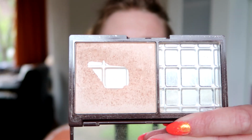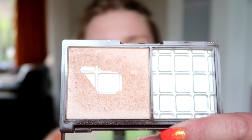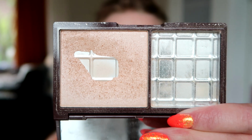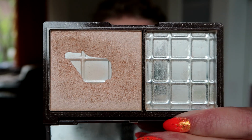As you can see, I have used the crap out of this. It is very old. It is very old. The packaging is broken. It doesn't close properly anymore. But a part of me wants to finish this so badly, and another part of me is like, that's going to take ages, just to get rid of it. So we're rolling it into this project. I think I'm going to do 15 uses. Okay, that's scary, but I'm going to do 15 uses.